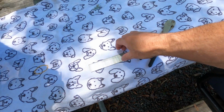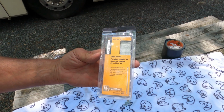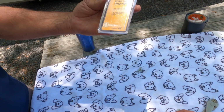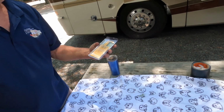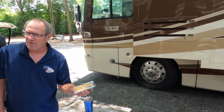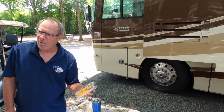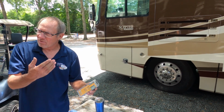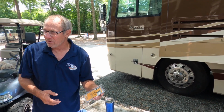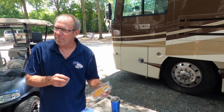So these are brad nails. So we wonder what these little pins are in our RV. They're called brad nails. But they also use, on some of the finer stuff, what they call a pin nailer, which is a headless nail. The bad part about that is they'll go right through, and that stuff kind of falls off. So unless you're using glue behind it, the pin nailer is really not great.